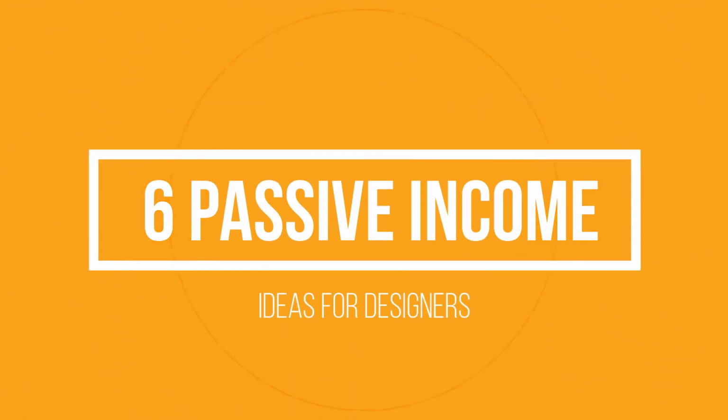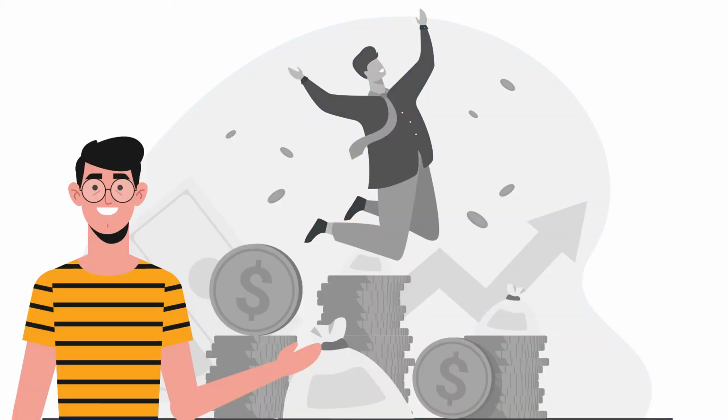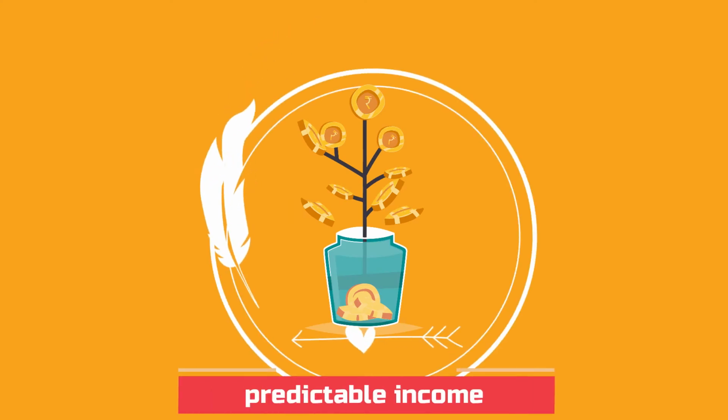Passive income ideas for designers who need more cash in 2020. Passive income for designers who are willing to put in the work can make business extremely exciting. Imagine not having to figure out how to get graphic design clients over and over again every month. Picture a world where at least a portion of your design income is reliable and predictable.